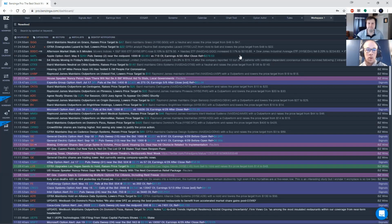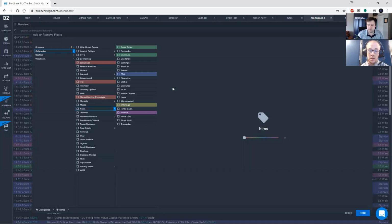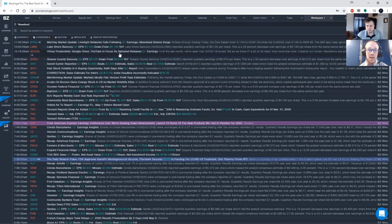First of all, we're in earnings season now. So if you're looking for those earnings plays, you can use the categories filter to go straight to the earnings and guidance related news items. Ryan clicked on categories, and then he's going to click on the news category, and there are subcategories there. Earnings is towards the top, and then guidance as well. So you just check those boxes, and as soon as you check a box, it narrows all of that news down to only what you select. So all we have to do is click done here in the bottom right corner, and now we have all that earnings and guidance related information.